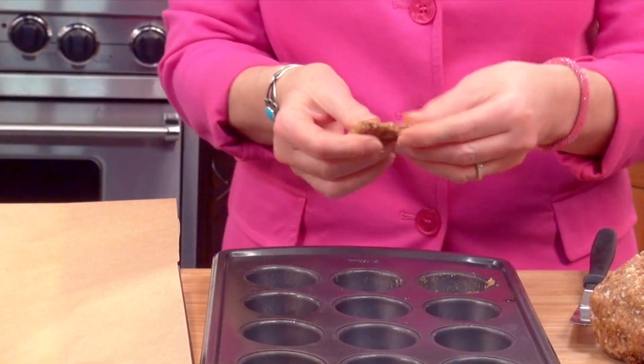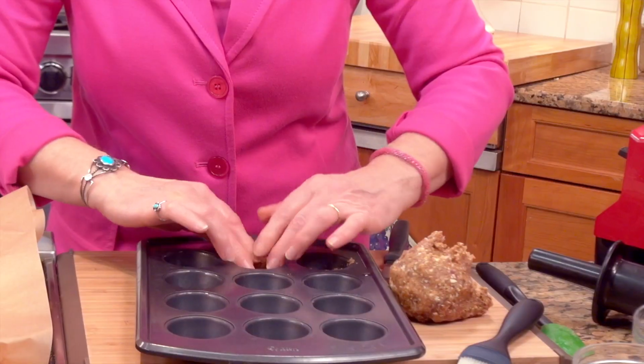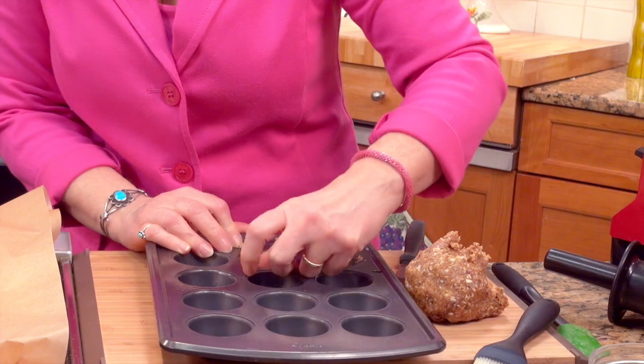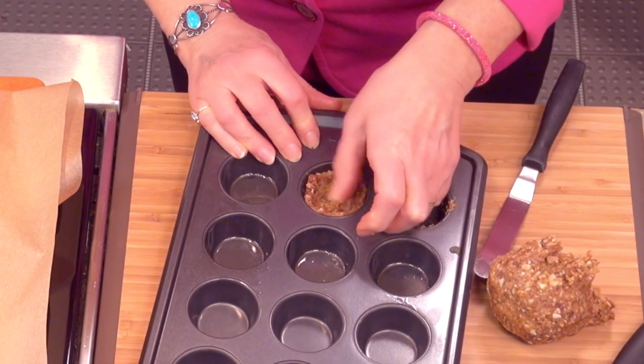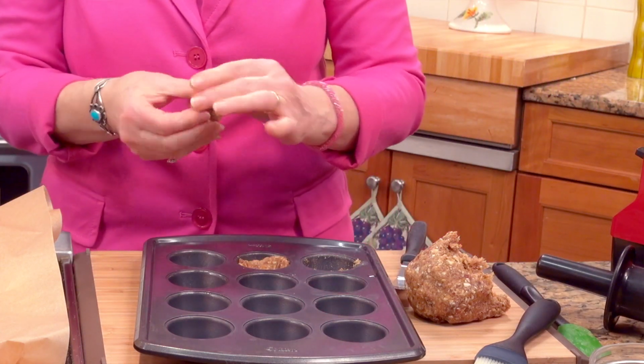You're just gonna flatten them out like this with your hands. And then you're just gonna press them right into your oiled mini muffin pan. You don't have to oil them, it's just easier to get the little tartlet cups out. This is so easy to do and something that you can get the kids or the grandkids involved with doing. It's nice and sticky and gooey. It's fun to play with.